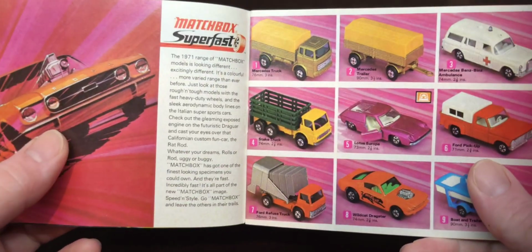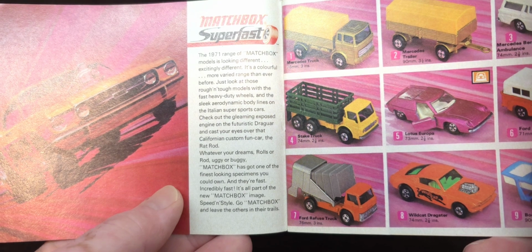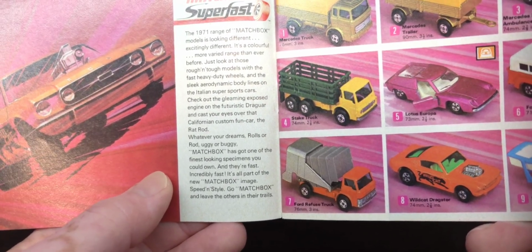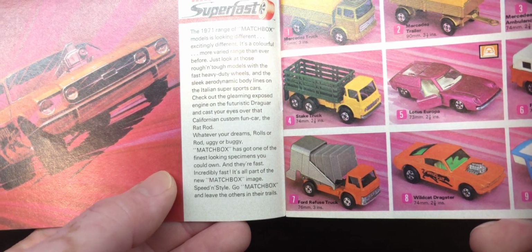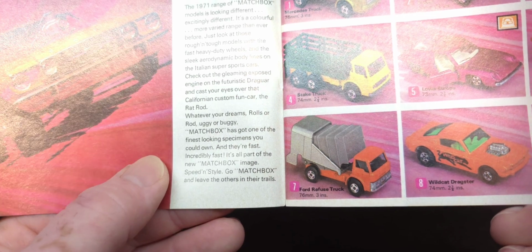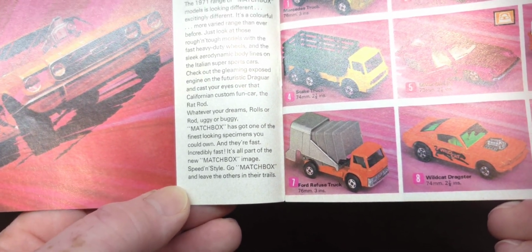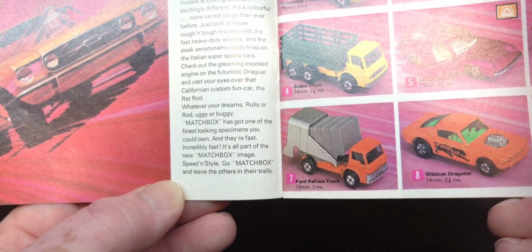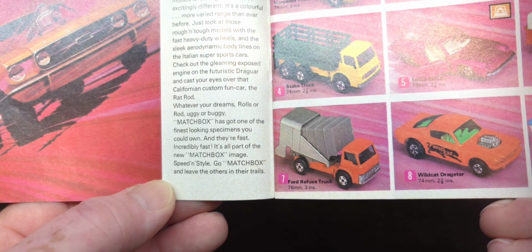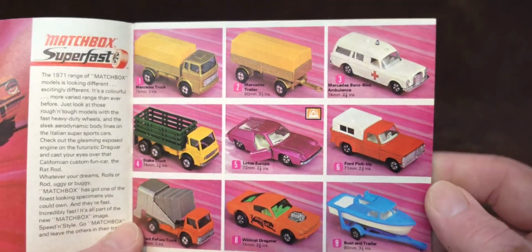Okay. That's probably gonna keep happening, so I'm not gonna read too much, but gleaming exposed engine, cast your eyes over that Californian custom fun car, the rat rod, whatever your dream, roadster or rod, buggy or buggy, Matchbox has to go. One of the finest looking specimens you could own, and they're fast, incredibly fast. It's all part of the new Matchbox image, speed and style. Go Matchbox! And leave the others in the trails. Probably talking about Hot Wheels.